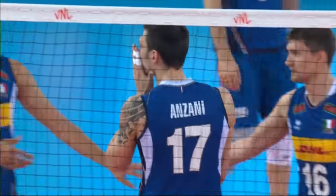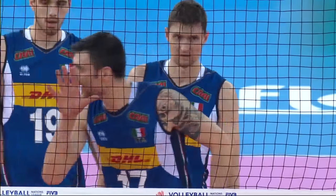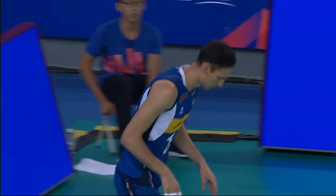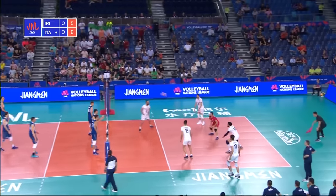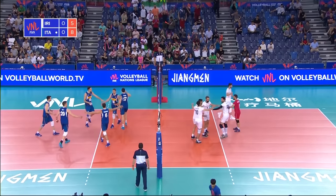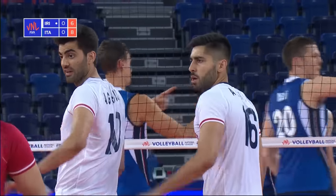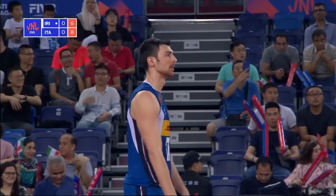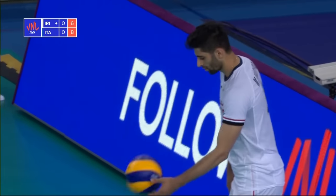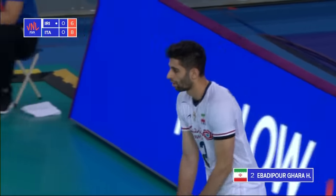Here for Italy, opening set, opening day of the men's VNL 2019. The Italians, who weren't really a force until the 1970s in terms of men's volleyball, they did win a European bronze back in 1948, but it was really the advent of Julio Velasco's tenure that turned them into a nation to be feared. 3 World Champs, a World Cup, 6 Euros, 8 World Championship medals, all in that hugely successful spell.